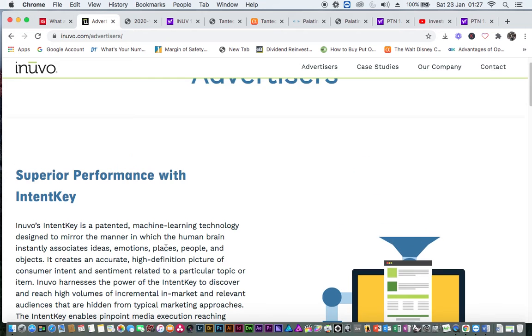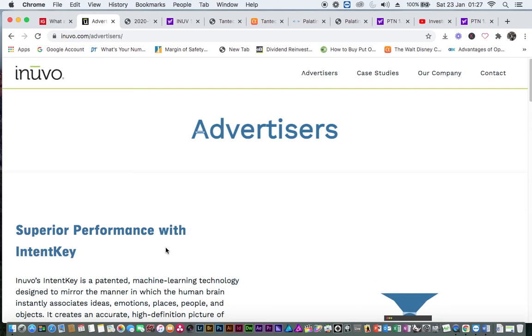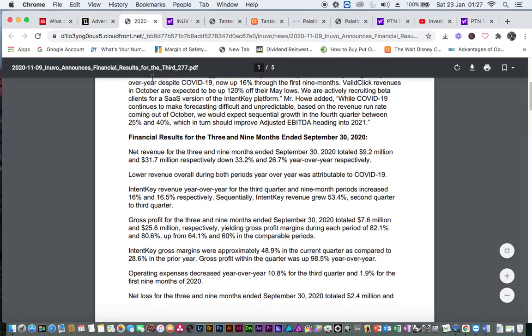And then, given the recent development, the marketing technology based on AI technology is now gaining momentum every day. So, this company stock is in the best position to skyrocket. Now, let us take a look at the financials.